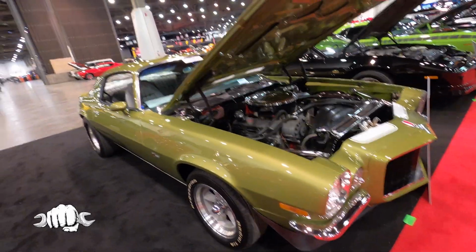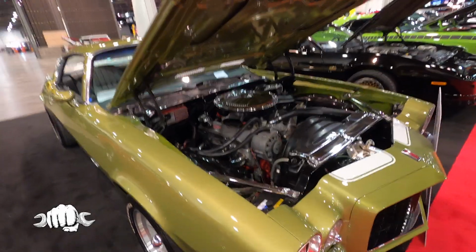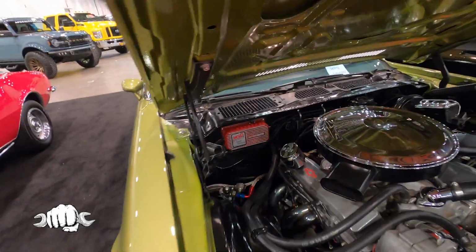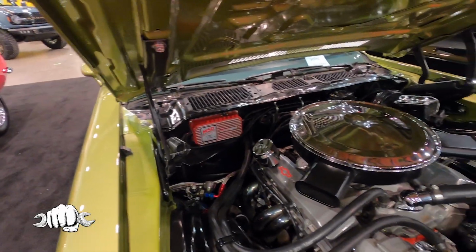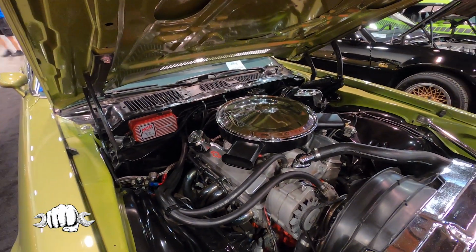It's been massaged a little bit, as you can see, some new components under the hood. They've got the MSD ignition box in there to help it start. Looks like they might have put a new shroud on there, certainly a new air cleaner, new valve covers, but the color is amazing.